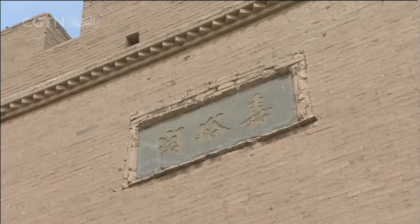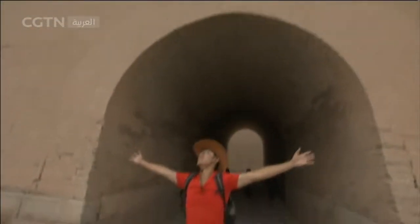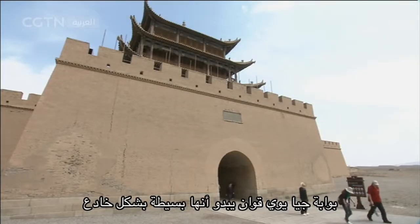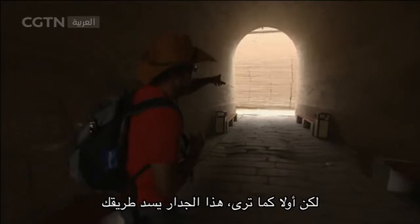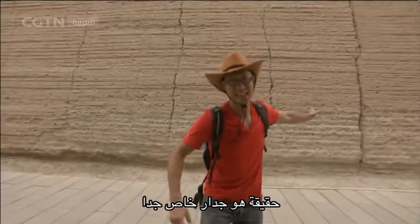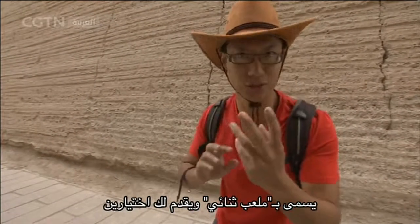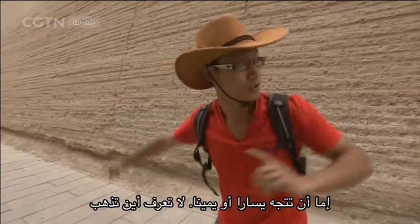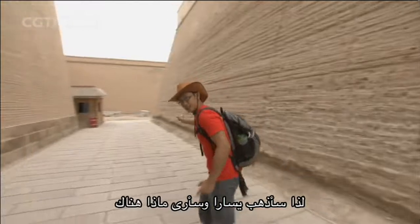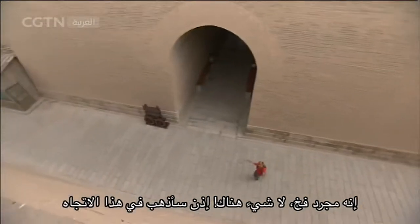First of all, you see this, the gate of Jiayuguan, and it looks deceptively simple. But firstly, you see this wall blocking your path. This is actually a very, very special wall. It's called a double cork, and it gives you two choices. You go either left or you go right. You don't know where to go, so I'm going to go left and see what's over there. There's a trap, nothing there.